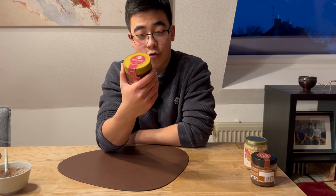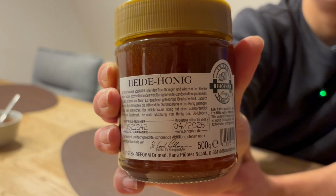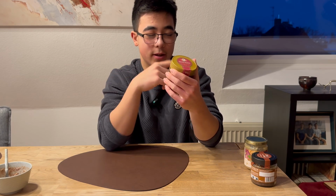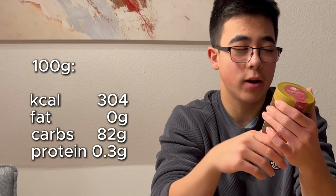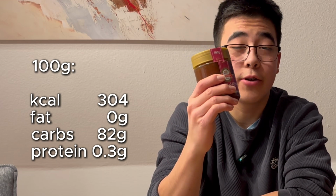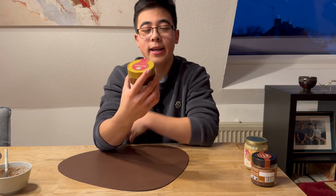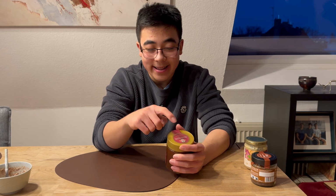So there aren't really nutritions. I can't really find them anywhere on this jar. So yeah, I just have to put something up here from Google. This thing costs €9.95. And I must say, guys, I've tried lots of honeys, okay? This thing can last up to months, you know what I mean?